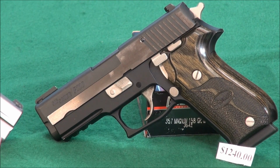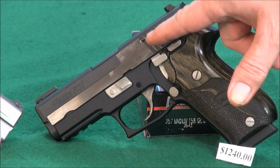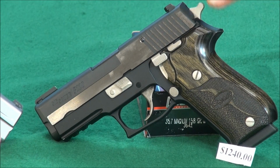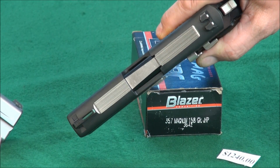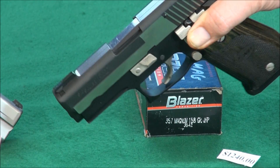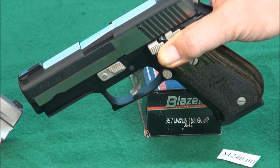I want to show you something cool on this gun while we're talking about it. Look at the, see, it doesn't shine at night. It doesn't shine during the day. So how does Sig pull this off? $1,240, yeah, it's pricey. See the top? It doesn't shine during the day or night, and it's got a flat slide on the top, which gives you a good sight.